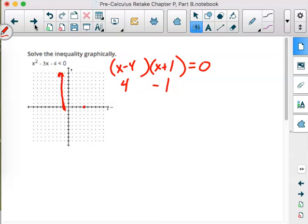Don't care about how far down the graph is going. I care that you show me that that's an up-opening parabola because it has a positive x squared in the front. And then we want to know where is this less than 0, which would be from here to here, for our negative 1 and our 4. And that would be the interval from negative 1 to 4 with parentheses, or open brackets, as we do that one.